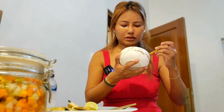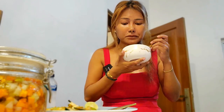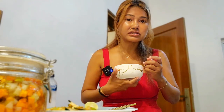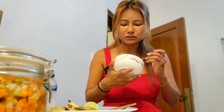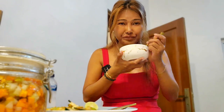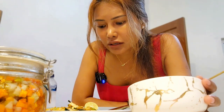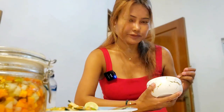Okay guys, so I think I will need to eat more sweets. After all day fasting, I like to eat sweet. Some of you also asked me, what do I eat to keep my body slim? What do I eat every day? And this is what I eat today, tonight.